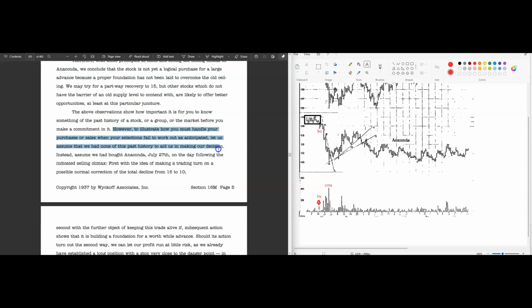However, to illustrate how you must handle your purchase or sales when your selections fail to work out, let us assume that we had none of the past history. Assume that we don't have it, just for the sake of argument. So instead, let's assume that we had bought the day following the indicated climax. I mean, you had the climax right after D, you bought. First, with the idea to make a trading turn on a possible normal correction. So the idea is, oh, the climax is passed. The stock is in strong hands. There's a reversal right after it. Go long. We might get a halfway back bounce.